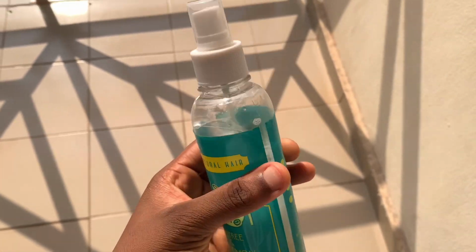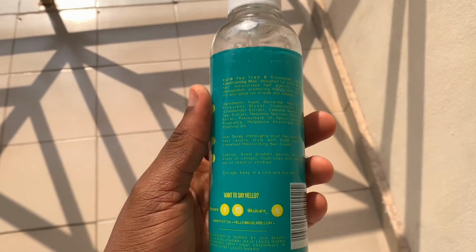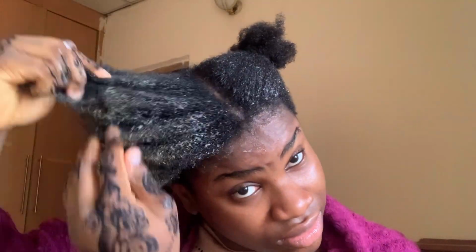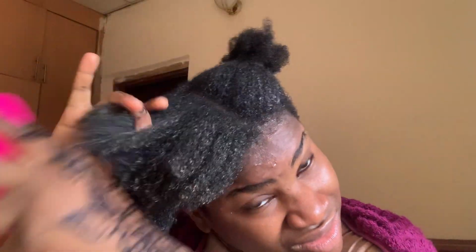So now I'm going to section my hair and spray it with my KUI leave-in conditioning mist, pairing it with the styling cream because I'm about to style my hair right now. And then I'll be using my Hair Wonder grease to lock all that in so that moisture isn't going nowhere. I do that for each section in that particular order, brush my hair out, and I'll start weaving.